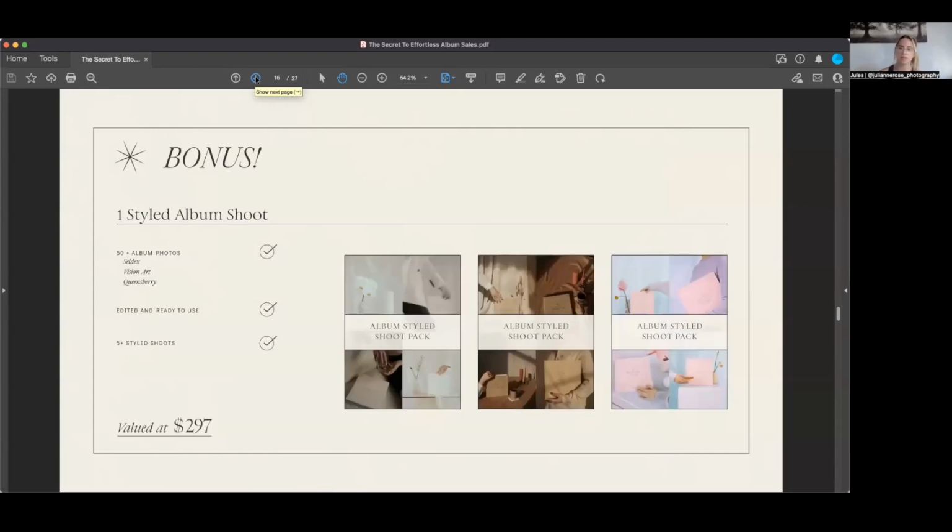Bonus on top of that, you'll get one of the album shoots. We spent 4 days styling and shooting the albums. It was a mammoth effort, and I've spent maybe 4 days on top of that editing all of these images. So depending on which style of template you buy will depend on which one of these shoot packs, but you'll get I think 80 photos all up of the albums ready for you to use.